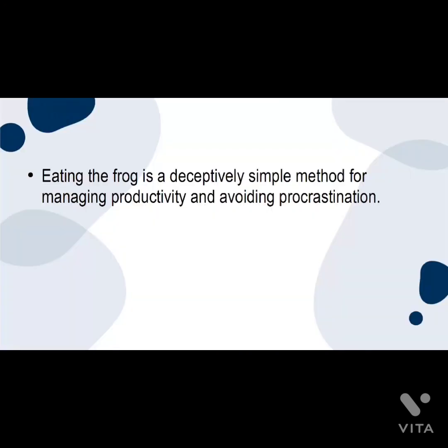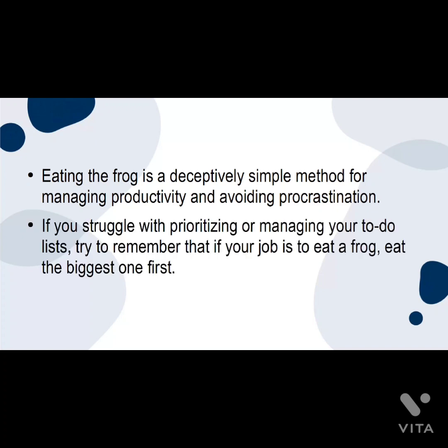Eating the frog is a deceptively simple method for managing productivity and avoiding procrastination. If you struggle with prioritizing or managing your to-do lists, try to remember that if your job is to eat a frog, eat the biggest one first.